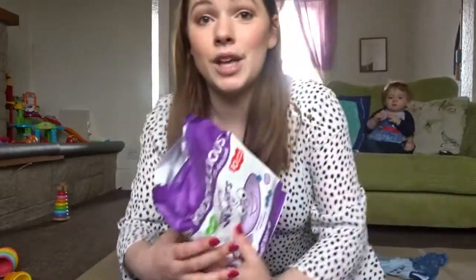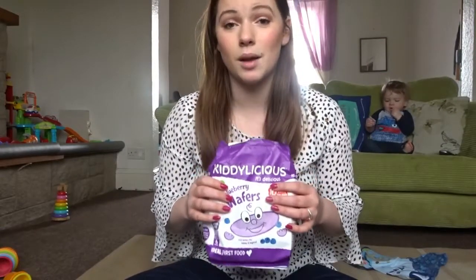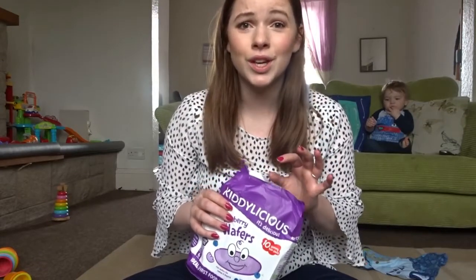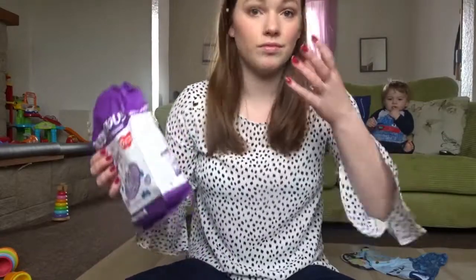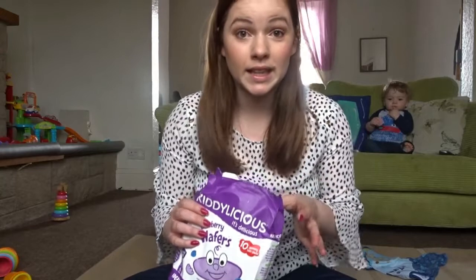The next thing that is an absolute essential for us, as you may see from Josh in the background, is snacks. We never ever leave the house without some sort of snacks packed in his bag. If you're going somewhere like the doctors, we went there yesterday, and I panicked because I didn't think I had any snacks.